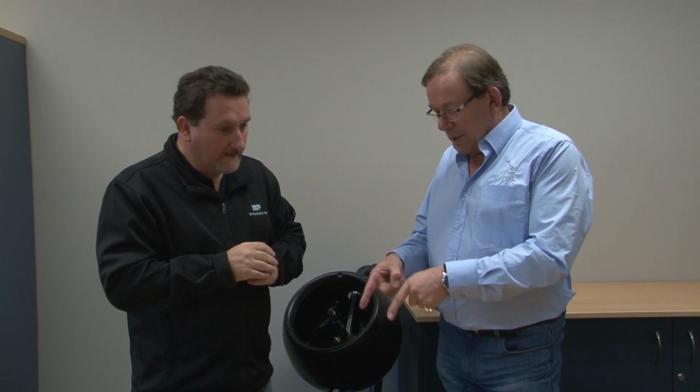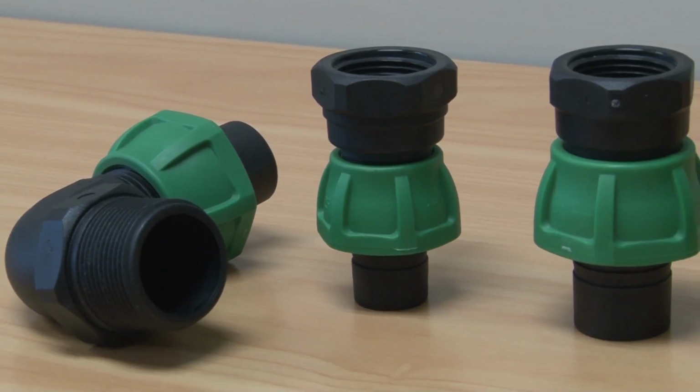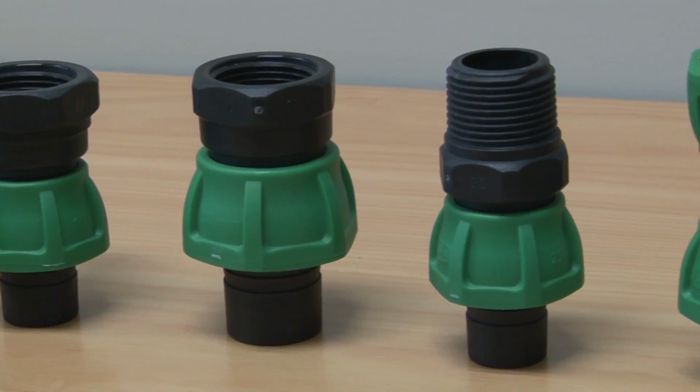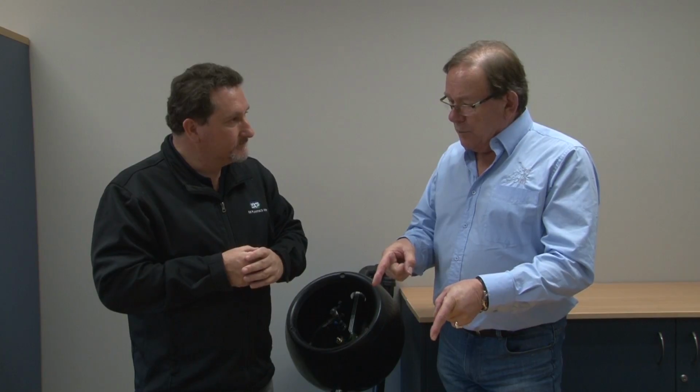You've got some fittings here, some joiners, they're colour coded to be green because you know that then it's low density. That's correct, yeah, and we've done that specifically for that purpose. And we've developed quite a large range of that particular product set. So you've got several sizes as far as pipe is concerned?